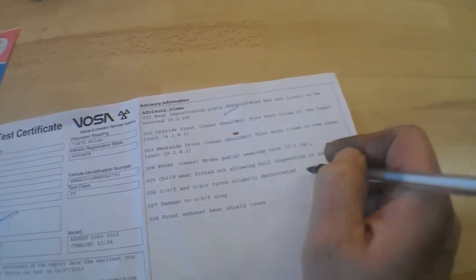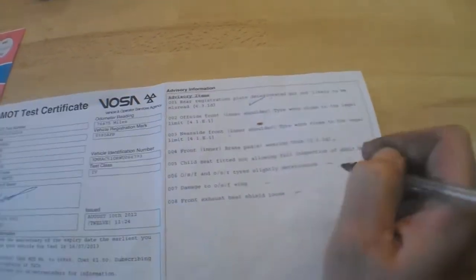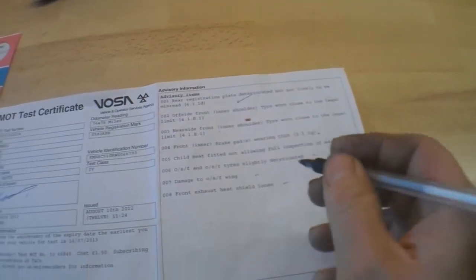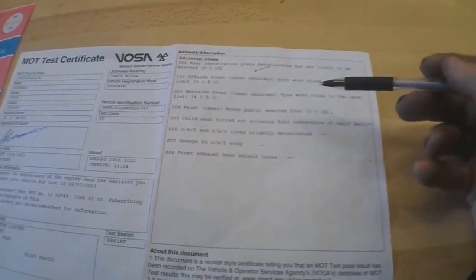Offside front and offside rear tyres slightly deteriorated. Damage to the wing, that's not a worry, and heat shield loose. That's no worry for the exhaust at all. So actually, in fact, there's nothing much major there, bar a remark about 4 tyres. So we'll obviously look at the tyres in the video.